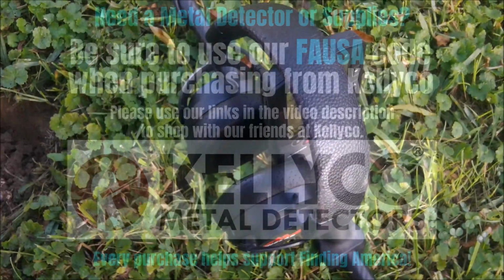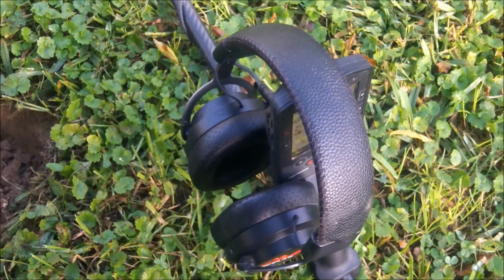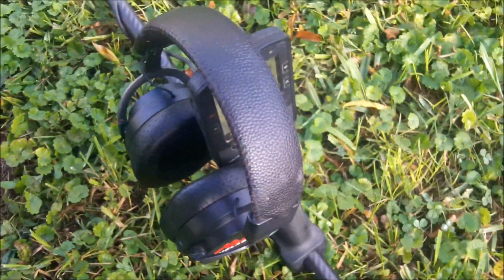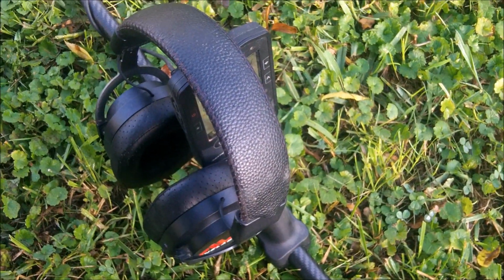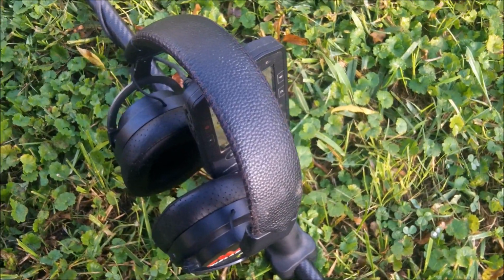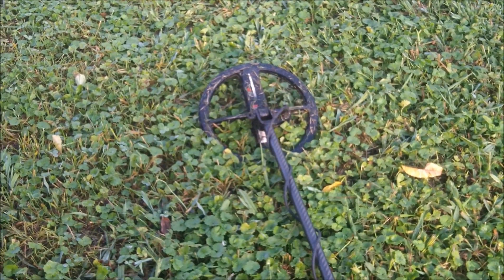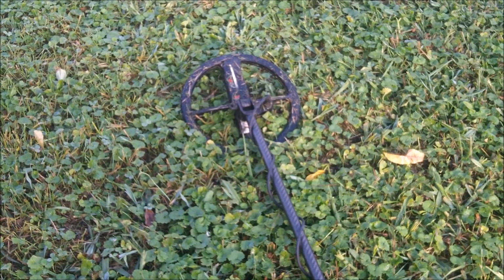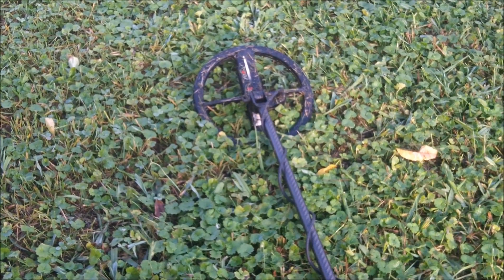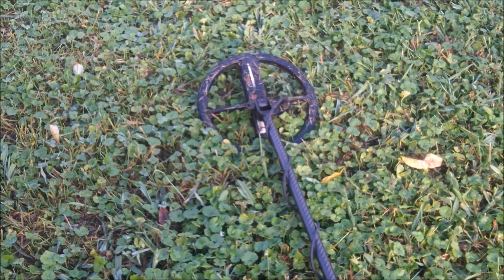Well, I got my first good target of the morning with the Manticore, and as usual, I'm pretty much just using the fast program, all terrain fast, and the audio theme in depth. And of course, I still have the M9 coil on there, but in a day or two I may have another surprise on the end of this machine. And I'm looking forward to bolting that one on and seeing what it'll do. But I'll let you know.